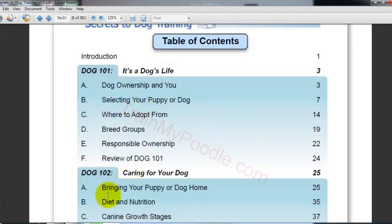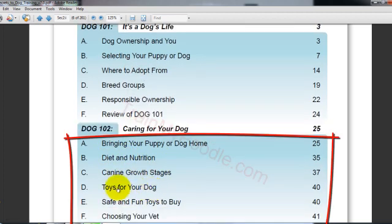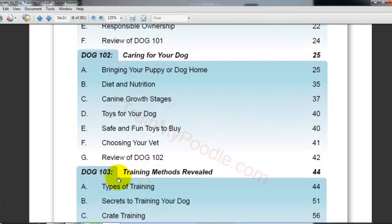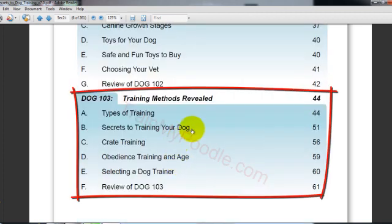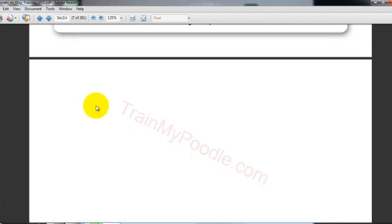Okay, next chapter, Caring for your dog. Obviously, things like diet and nutrition, growth stages, the toys you can use with them, toys that are safe, how to choose your vet. Then chapter number 3, training methods revealed, and this is where you start getting into the actual meat of the program, of the book. It starts with the different methods that you can use. Then it goes on to crate training, obedience training, and age, selecting a dog trainer in case you need outside professional help to train your dog. Then we've got the next chapter, which is Secrets to Understanding Your Dog. Now again, this one is extremely important. Do not skip this one.